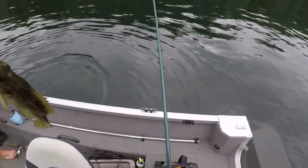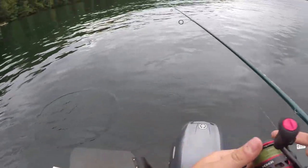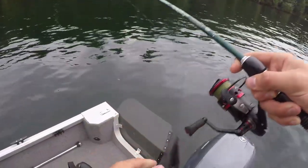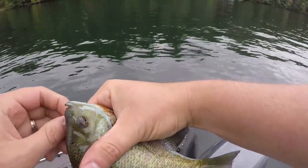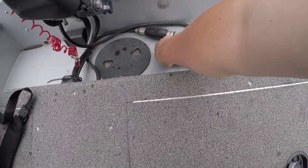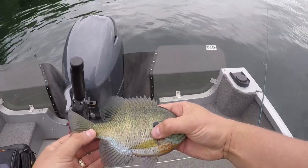Go to a different spot? Nah. We'll catch just a couple more bluegill and be done. There we go. There's a plate. Nice. This guy's big, but he doesn't have much meat. Like, I don't know. He seems round, just not thick. But we'll eat him. Look at that. Pretty fish. We're gonna eat you.